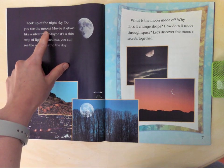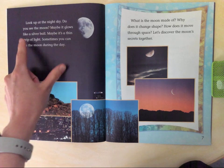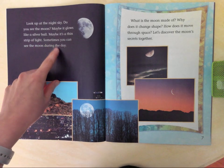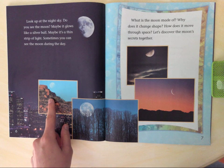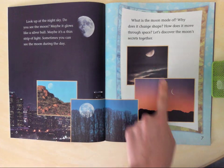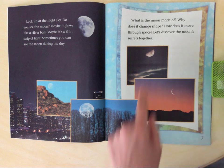Okay, let's get started. Look up at the night sky. Do you see the moon? Maybe it glows like a silver ball. Maybe it's a thin strip of light. Sometimes you can see the moon during the day. So here's some real pictures of the moon throughout the day. Here's one where you can see it in the middle of the day. Have you ever seen the moon like that? Or sometimes at night it looks like a half of a moon or just a little bit. Say this looks like a thumbnail, like the end of a fingernail.